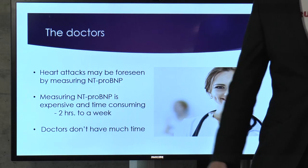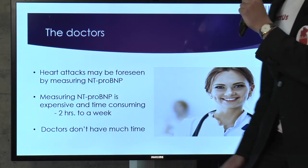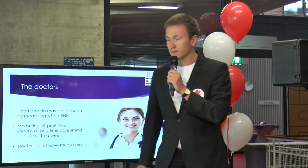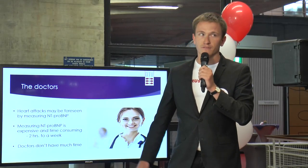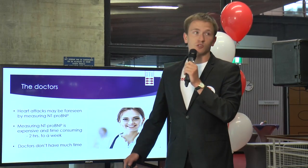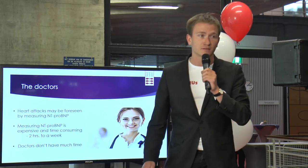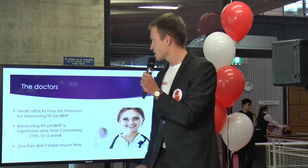So what problems do they have currently? They have a problem with detecting the heart failure. By measuring NT-proBNP, we believe that they can do it faster and cheaper, which is really important for them. So the problem is with the time and the money which they have to spend to detect the heart failure.